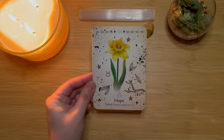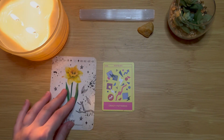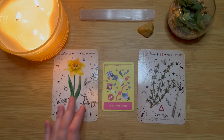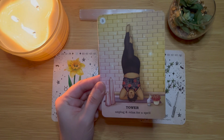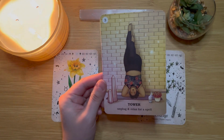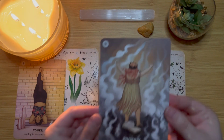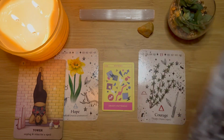We have the Hope card. We have Courage. We have Tower, unplug and relax for a spell. And we have Phoenix. How's that for happily ever after?